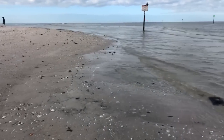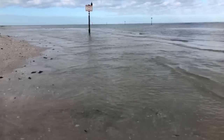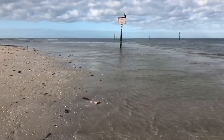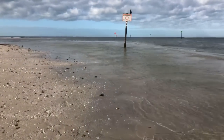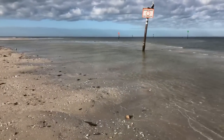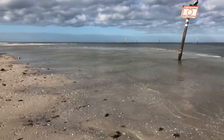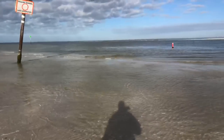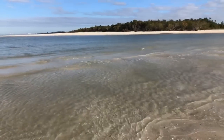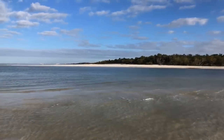Phew, I'm glad that wasn't a dolphin. It looked like a little dolphin embryo just when we first started looking at it. Thank goodness. I'm happy about that. That's the last thing I want to see is a little dead dolphin.